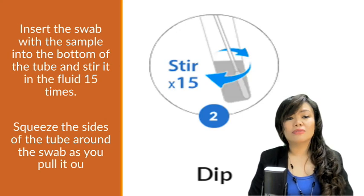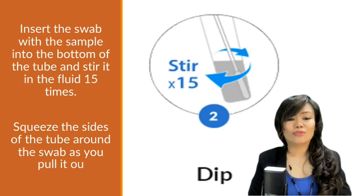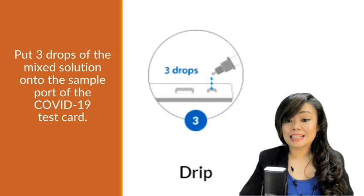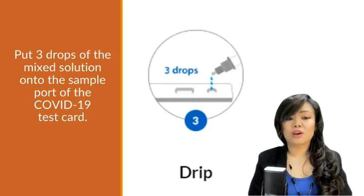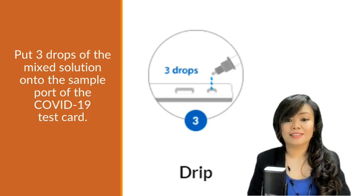You simply have to dip the swab with the sample into the bottom of the tube and stir it in the fluid 15 times. Again, squeeze the sides of the tube around the swab as you pull it out. Step number 3, drip. Now, put 3 drops of the mixed solution onto the sample port of the COVID-19 test card.